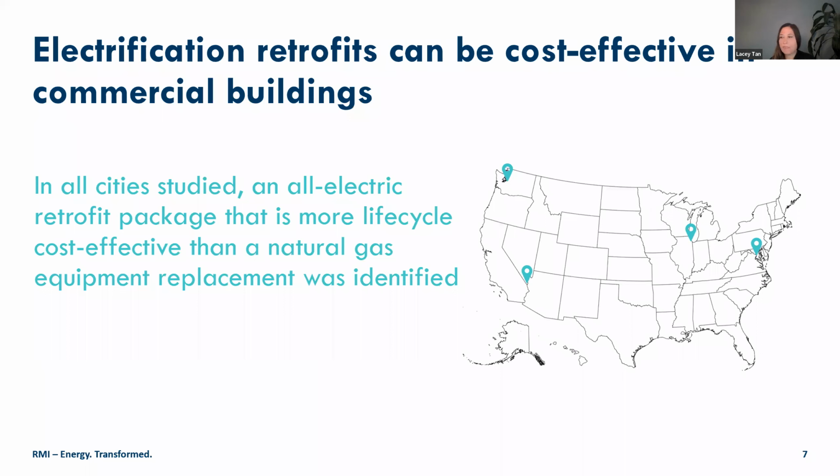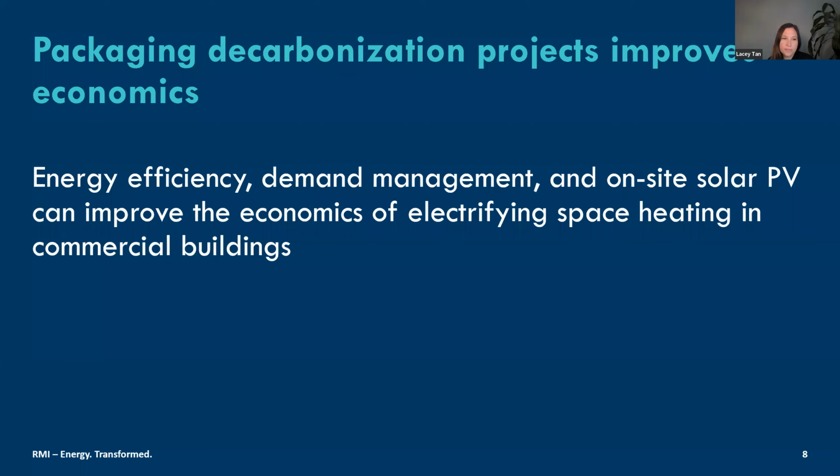Okay, so key takeaway number one. What we found from this study, in every city that we studied, we found at least one all-electric retrofit package that was more cost-effective on a life cycle basis than a gas swap out or replacement. Additionally, we also found that when we package electrification of space heating with energy efficiency, demand management, and on-site PV, the economics improve. So that's pretty exciting.